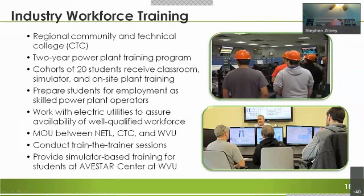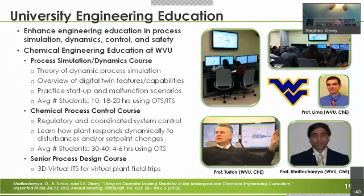You can see him at the front of the room in the photo at the bottom there. And then he trained the students, mainly on the back end of the plant, the combined cycle part of the plant. So this whole program, again, was used to develop a well-qualified workforce and to place these students in power plants in the region. The virtual digital twin is also used for chemical engineering education at WVU.